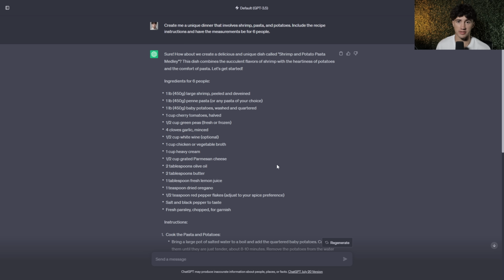ChatGPT is great at creating meal plans and providing you instructions, and you can really start to customize what you're eating in ChatGPT by telling it to exclude certain foods or to add certain foods. Maybe you're vegetarian and you want a vegetarian option to go with this. You can tell that to ChatGPT and it will create that at your request. This is a huge time saver, so you don't have to spend time Googling or thinking about what to eat. You can let ChatGPT decide.